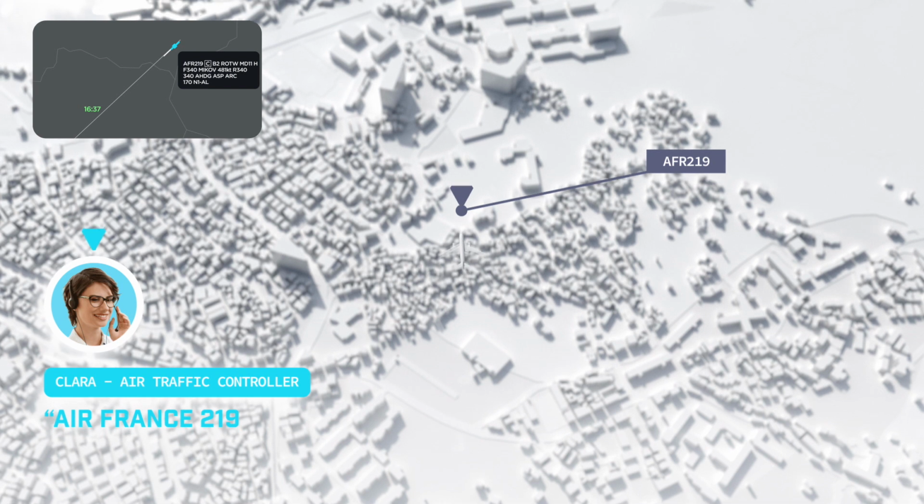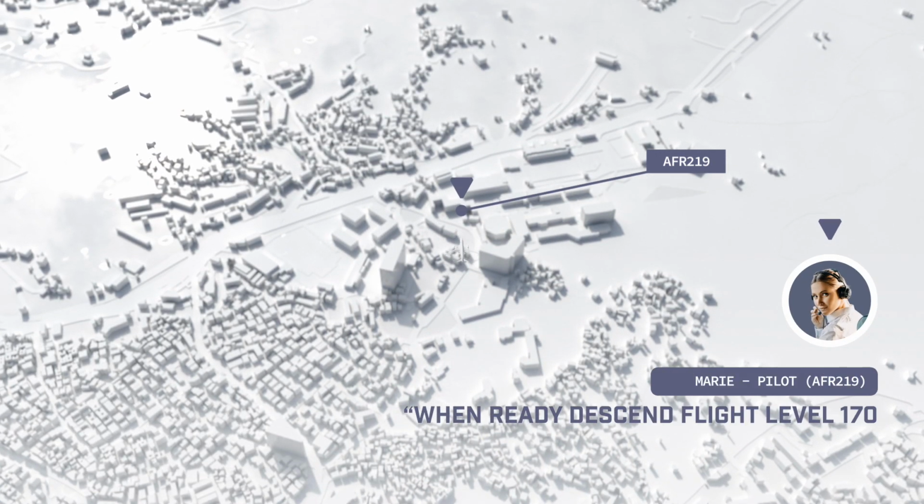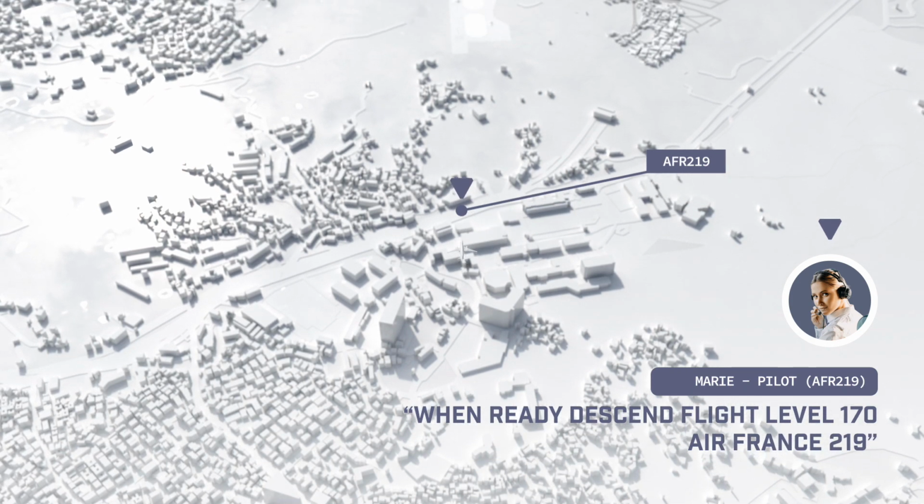Air France 219er, when ready, descend flight level 170. When ready, descend flight level 170, Air France 219er.